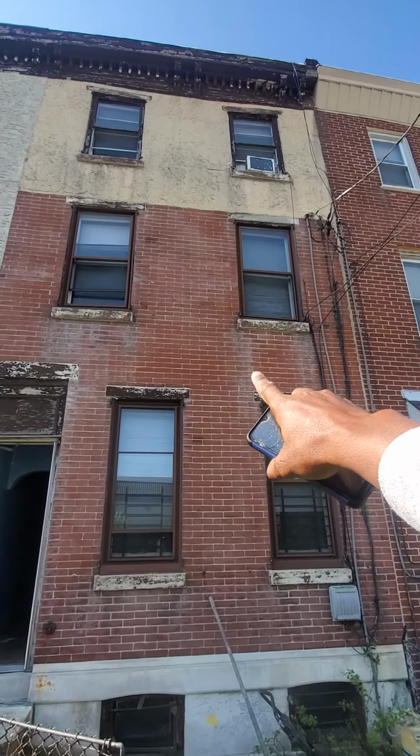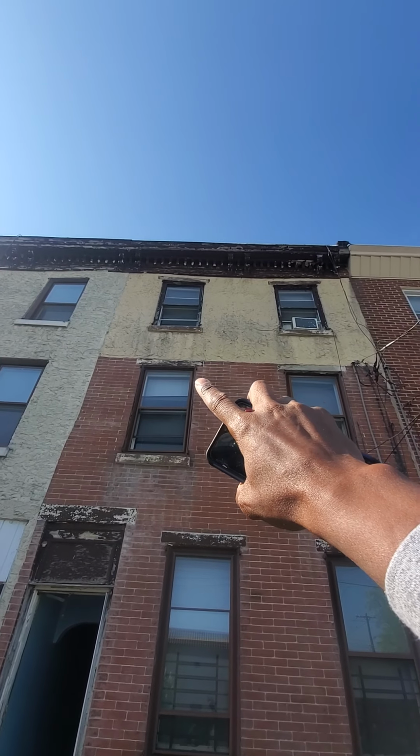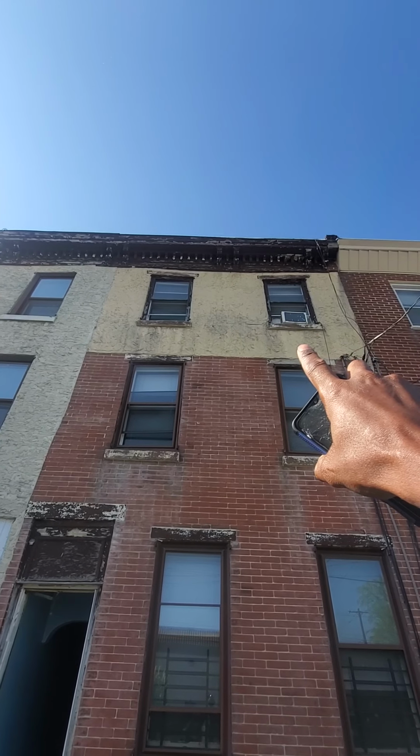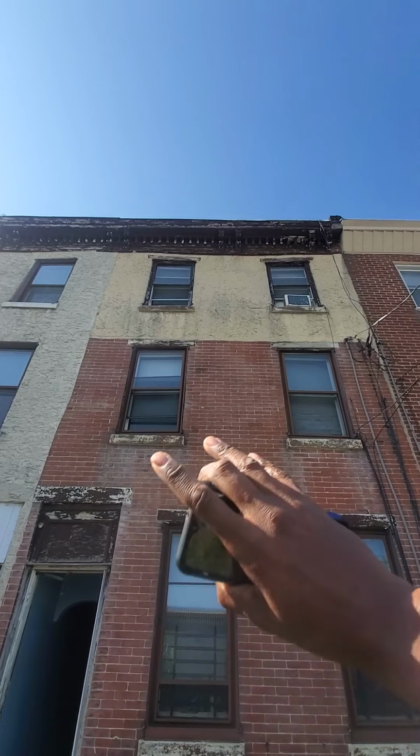The bricks are in good condition. There's a couple of areas that may need to be pointed. I will point that. That upper part of the house where you see the stucco, I would paint a color as close to the brick color as possible so it'll blend right in.